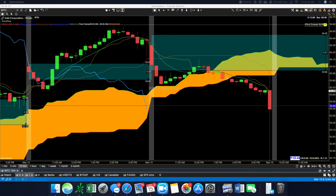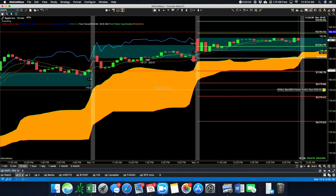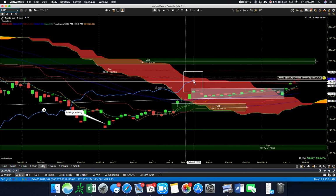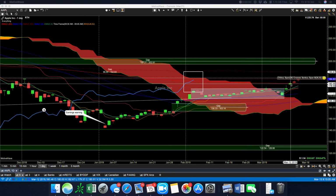The other thing I said was that Apple was doing just as we expected it to do. And I'm going to show you what I mean by that. We're going to look at the one-day chart here. And there were 3 places we wanted marked on Apple. We said that we would have resistance at the 200-day moving average, which is this red line. And we can see that Wednesday we closed exactly at the 200-day moving average.